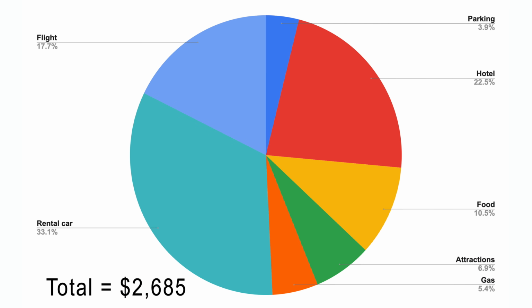Lastly, one of the main questions I get is how much something like this costs, and here's a cost breakdown of everything we spent on our road trip. Our total cost ended up being around $2,700, with the main cost being the flight and the rental car. Hotels were not bad and food was basically non-existent since we couldn't even find a place to eat half the time and ate snacks a lot for our lunches.